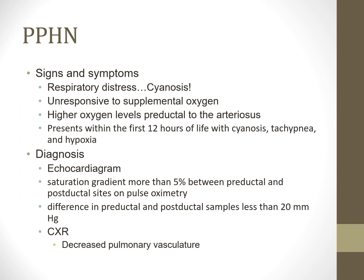You will see higher oxygen levels preductal compared to postductal. Diagnosis is usually made on echo. They'll look at the gradient on the pre and postductal sites with pulse ox. If the pulse ox on the right upper extremity is 5% higher than it is on their left lower extremity, on their left baby foot, then that's a sign of a shunt. So the pre and post difference there is what to look at. If it's greater than 5%, that's definitely shunting going on.